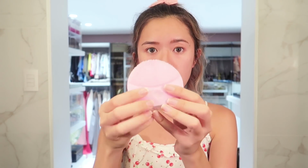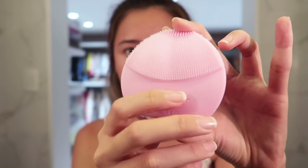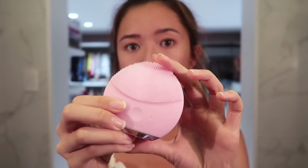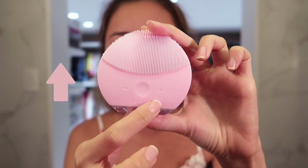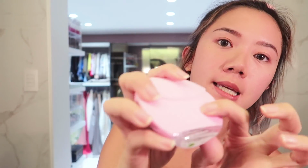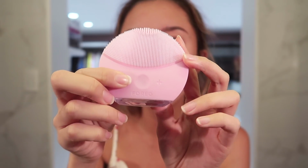How you use it is that you press this button here, ta-da, and it starts pulsating. You can adjust the intensity based on your preference. So this is the button to increase the intensity, and this is to decrease it. I go somewhere towards maybe level 5 because I am oily, so I like it to be kind of intense, because I am intense and I am no chill. When you increase it, you'll see a light there to indicate that, yep, you've increased it. If you decrease it, it'll also light up.